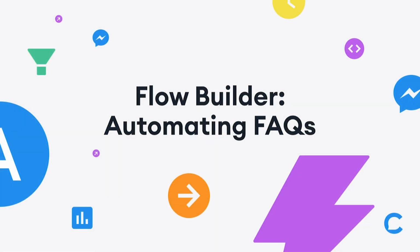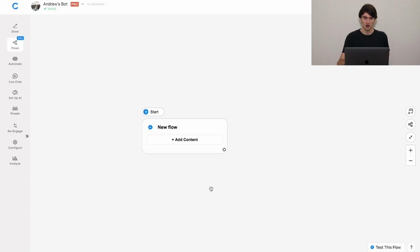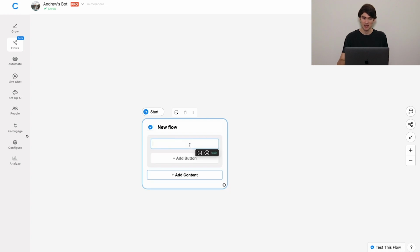That's the goal. And when I think of flows, I really think of the flow being associated with a specific objective. Now, of course, you can build the entire chat experience in a single flow, but again, I think of flows being kind of oriented towards a specific goal. But at any rate, we can start building out this flow here. So to start, I'm going to click Add Content, and I'll choose Text and Buttons. And this is kind of our welcome message, our greeting for a user getting into this flow.